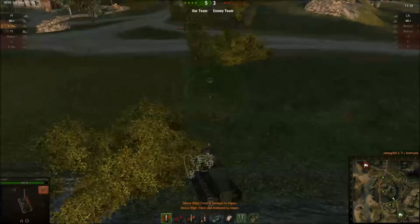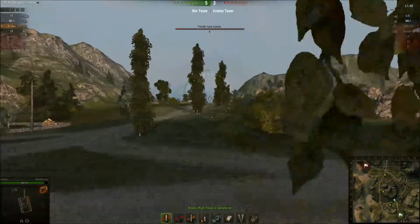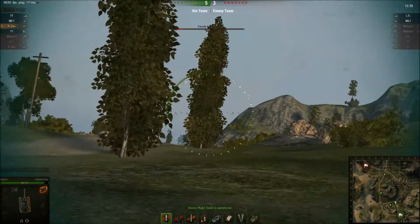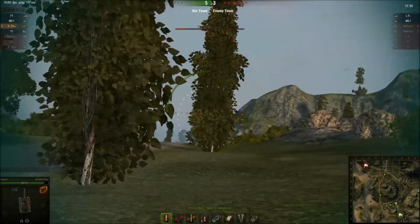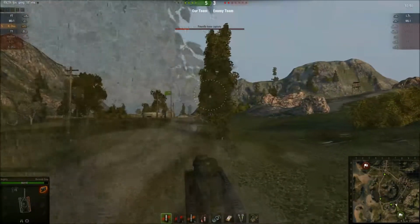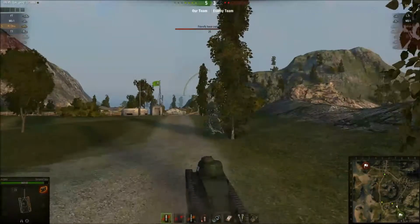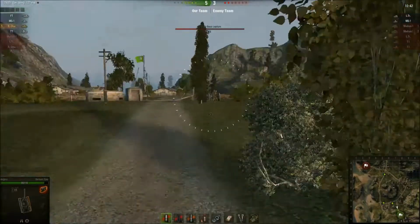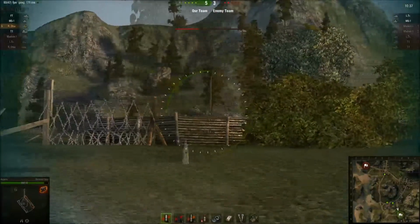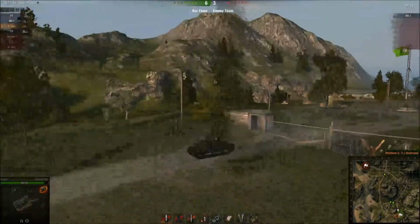Just got to wait for my tracks to get back up and I can chase down the guy in the cap. Just got to try and spot this guy. He's pretty close to death. I think he's probably behind the wall, but well. And for some reason his turret's pointing in the opposite direction.